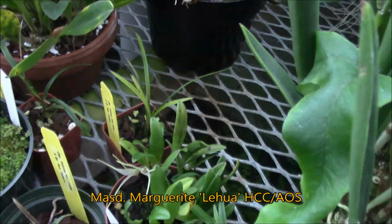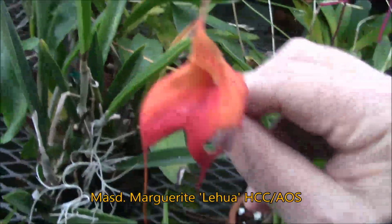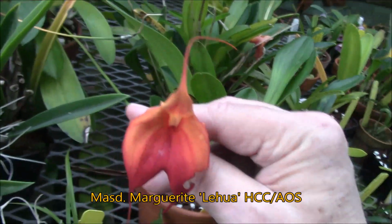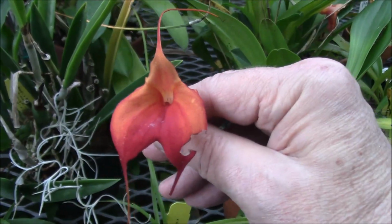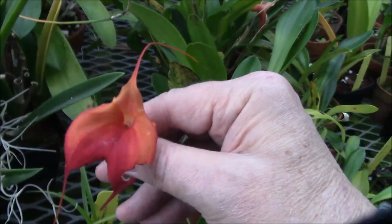Lahua, which has got an award, I believe, an HCC. This is an old hybrid as far as Masdevallias go. I think it was made in the early 70s. And the flower is really nice sized on it. I wish it was in better shape to show you.